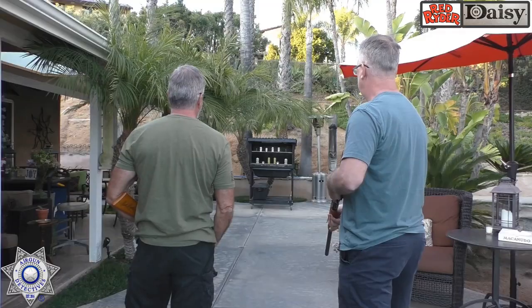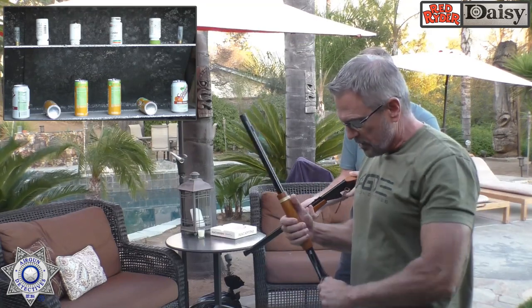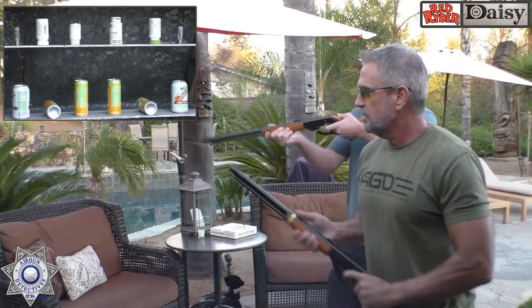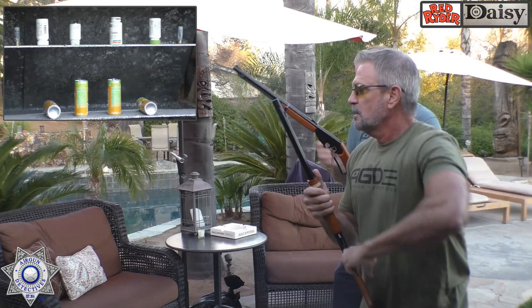But we set up some pretty cool targets here. We're gonna be shooting our usual 32 feet, 10 meters. Go ahead and take a quick look. All right, so we're just gonna knock these things down. We're gonna keep shooting until we knock them all down. And we'll start at the bottom row. I've got three targets over there for JJ, three for me, and then on the top, the same thing. So let's see if we can take care of business and have some fun. All right. There we go.